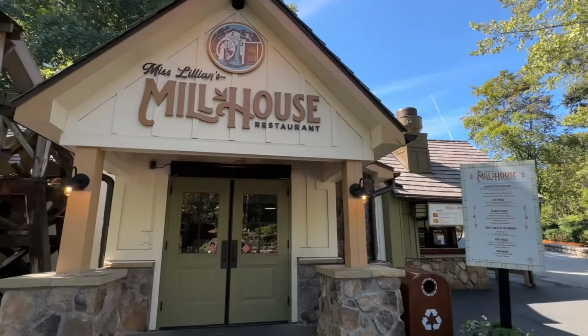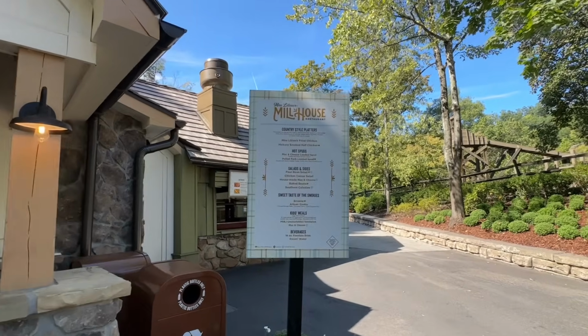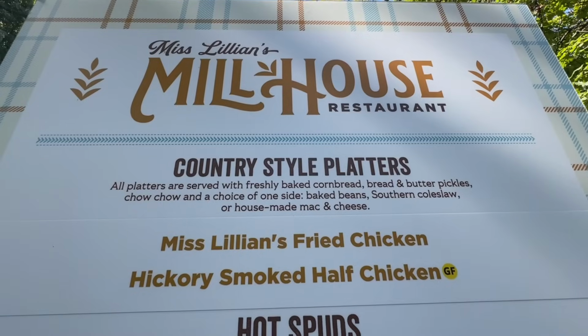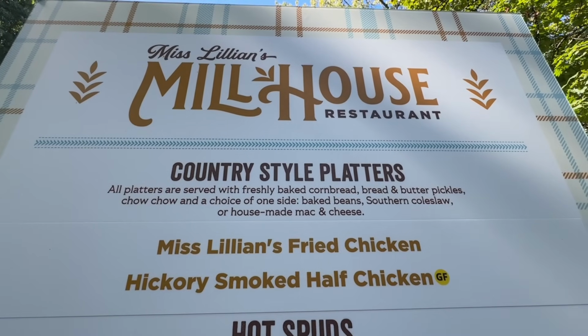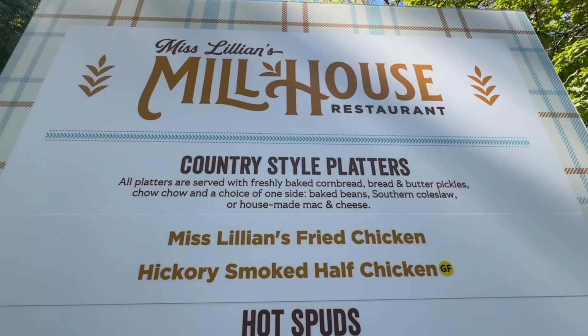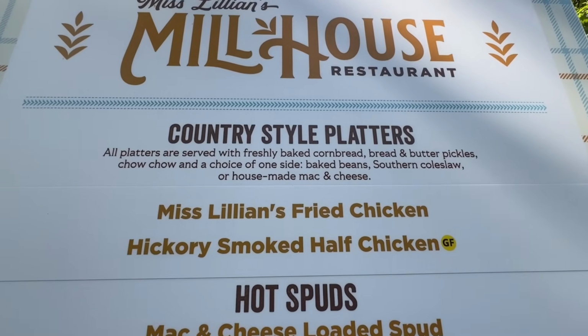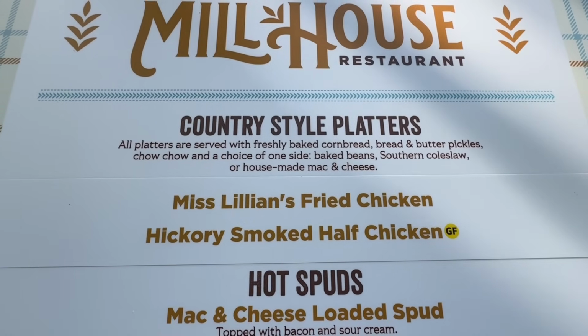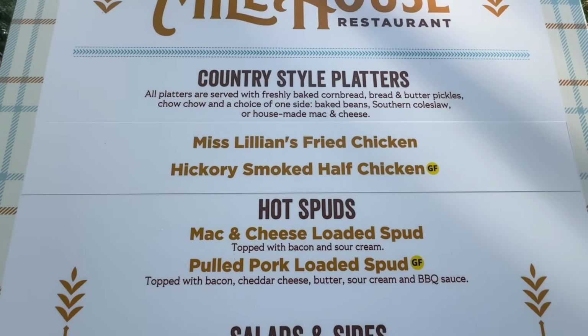Let's take a look at the menu. Starting off with country style platters. All platters are served with freshly baked cornbread, bread and butter pickles, chow chow, and a choice of one side: baked beans, southern coleslaw, or house-made mac and cheese. Two different chicken dinners, one fried, one smoked. When this place first opened, they had ribs on the menu.